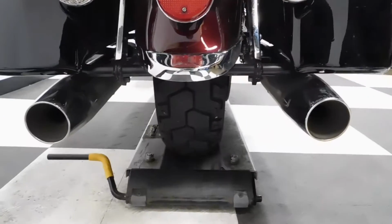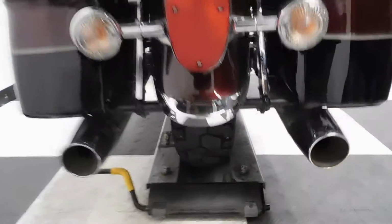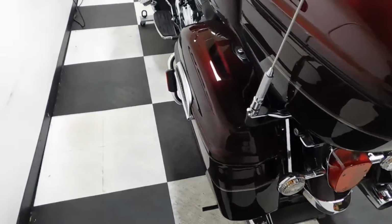Back tire as well is in excellent condition. Got a lot of miles left on that. So here's one of the little things that makes it like almost mint. We got a little scuff here on this. You know, so very, very minimal, very, very minor. Just a couple of little scuffs on it.